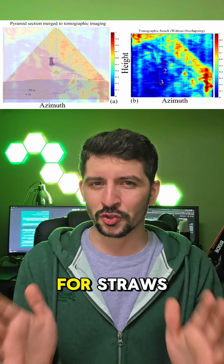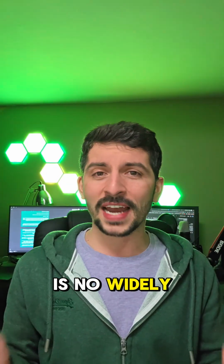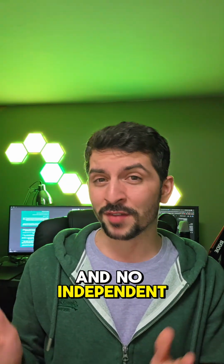They're really clutching at straws. You can clearly see how some of these images are just inferences. So far, there is no widely accepted peer-reviewed paper and no independent verification.